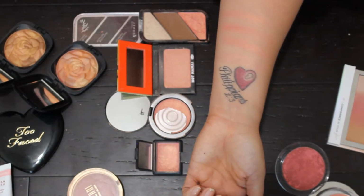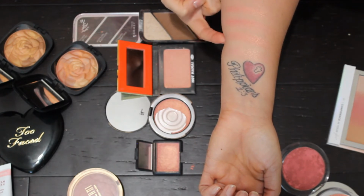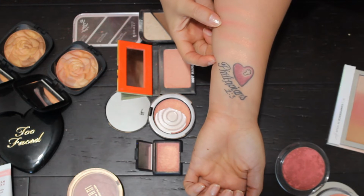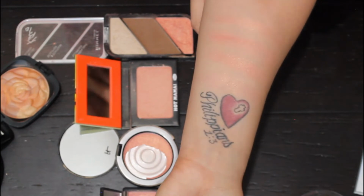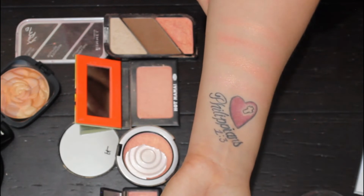Okay, so here we have them, all very similar. I feel like the Rimmel London one and the It Cosmetics ones are the most similar, and then the Balm and the NARS one are very, very similar, if you guys can see. But all of them are that same kind of corally, peachy pink, rosy pink with a gold shift kind of blush. Very, very similar shades.